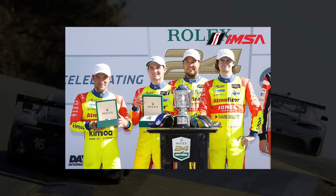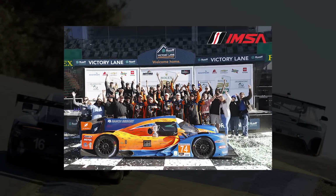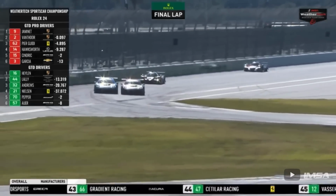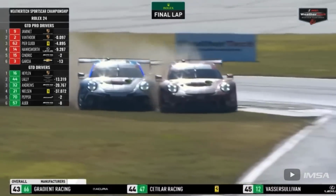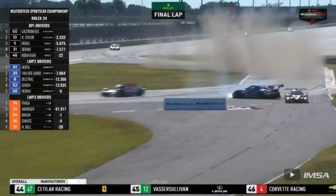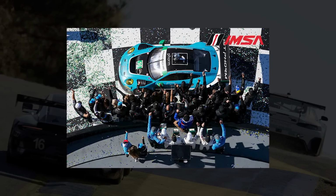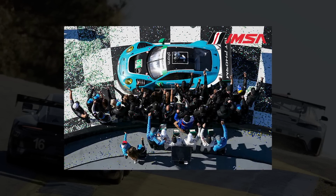The other 2022 winners included, in LMP2, the number 81 Dragon Speed entry. In LMP3, it was the number 74 Riley Motorsports machine. And on the GTD Pro side, it was a brilliant finish between the KCMG Porsche and the victorious Pfaff Motorsports Porsche. And wrapping it up with GTD, it was the number 16 Wright Motorsports Porsche taking victory.